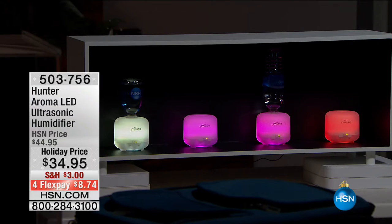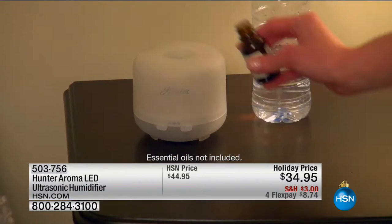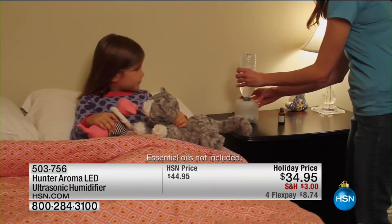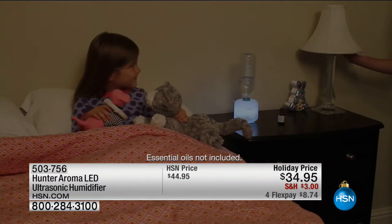This is only $34.95, $10 off, and it comes to you from a company you know called Hunter. This is our Aroma LED ultrasonic humidifier. This is going to rehydrate your personal space. It's got that soothing cooling mist, totally portable. That beautiful LED light you can adapt anywhere. You can add essential oils to this as well, so you can create a really beautiful environment in any room. And you just use ordinary bottled water. Just pop one in, you're good to go, up to 22 ounces.